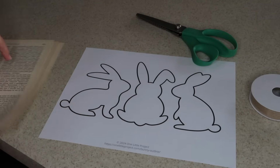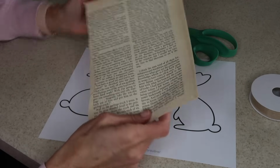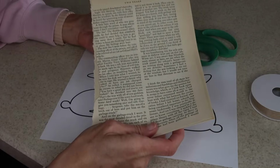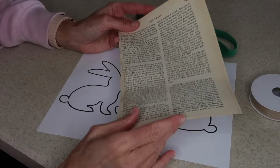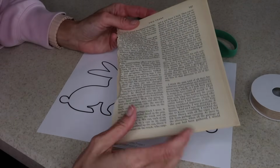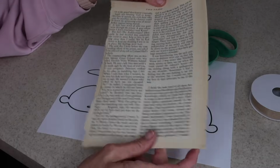I think I'm going to try to make a kind of vintage inspired bunny garland. I have some old pages from an antique or vintage book that I don't love so much, but besides tearing out a few pages, it didn't really matter. Anyways, I love the look. Obviously, they're very old looking.